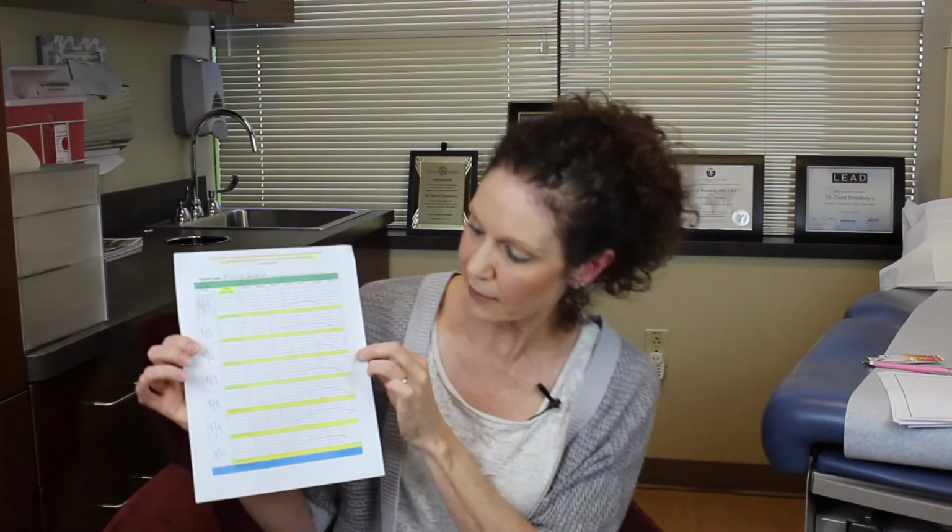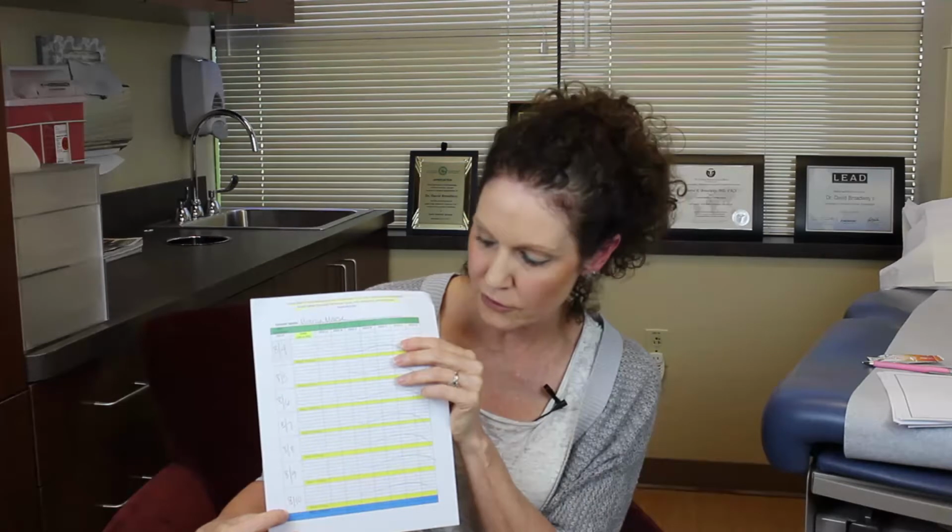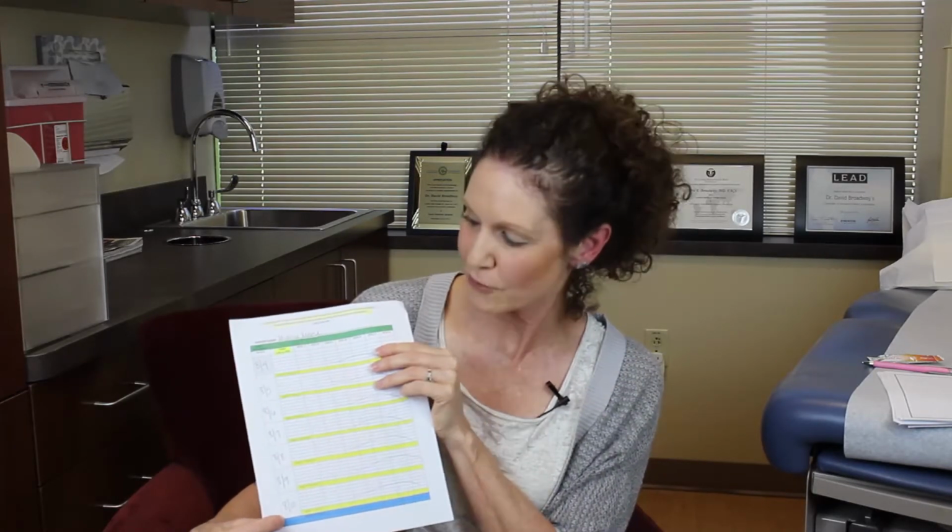And that's how you keep track of your drainage. It's pretty straightforward. If you have a surgery that requires drains for a longer period of time and you run out of space on your drainage record, don't worry, we'll give you another drainage record when you come in for one of your checkups.